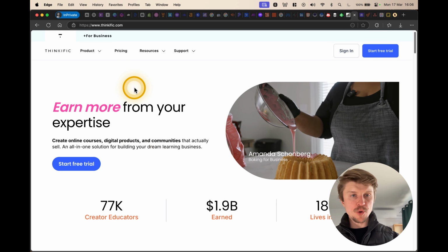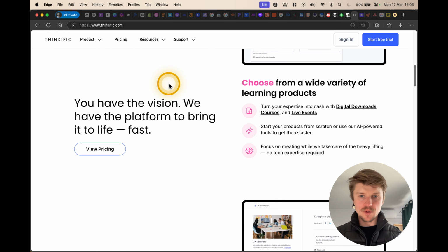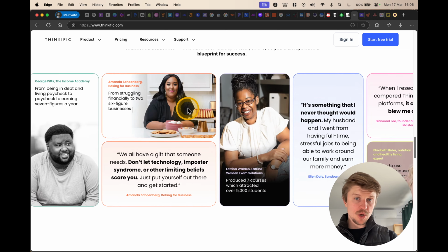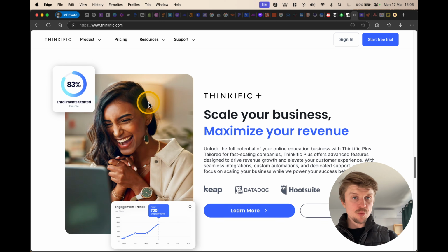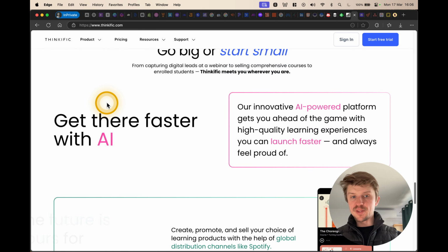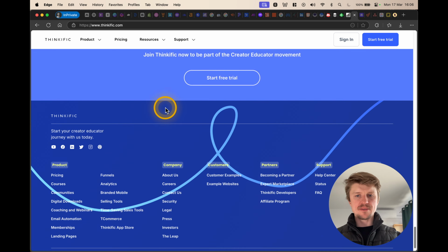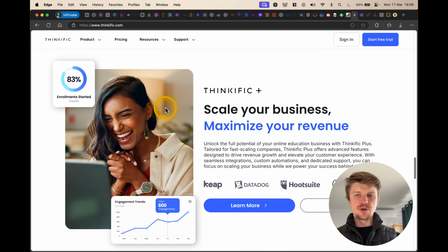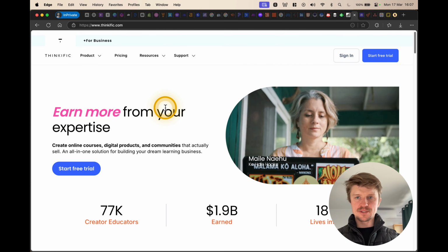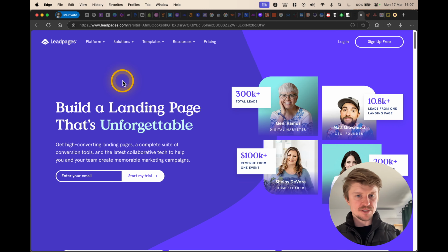Next up, we have a more premium solution, Thinkific, that will also allow you to create really cool online courses, but then it's all hosted on their platform, so perhaps a little bit less customizability, but it's a kind of turnkey solution that you can use to upload your learning content and start selling your courses as soon as possible.